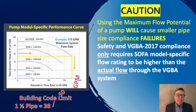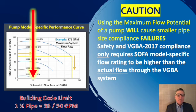So if we look specifically at the building code limit for 1.5-inch pipe, it's 38 gallons a minute for public pools, and 50 gallons a minute for residential pools. And if this pool has a variable speed pump installed, which is what's happening, right? And you look at the max flow of that pump, well, this system fails that test miserably on paper.